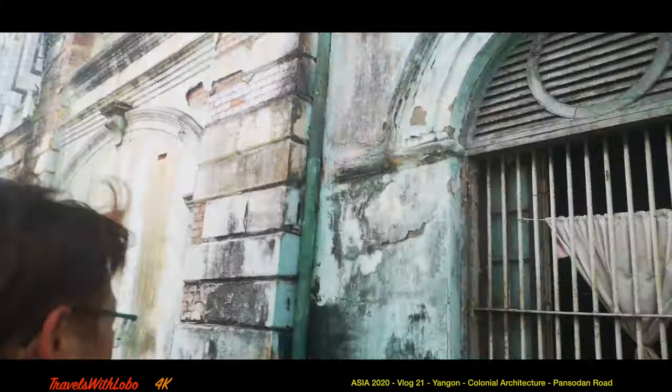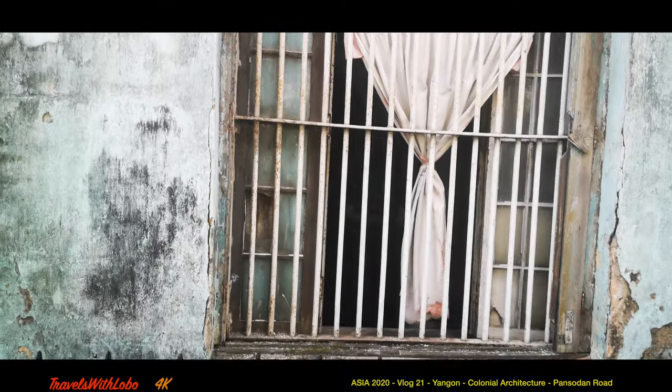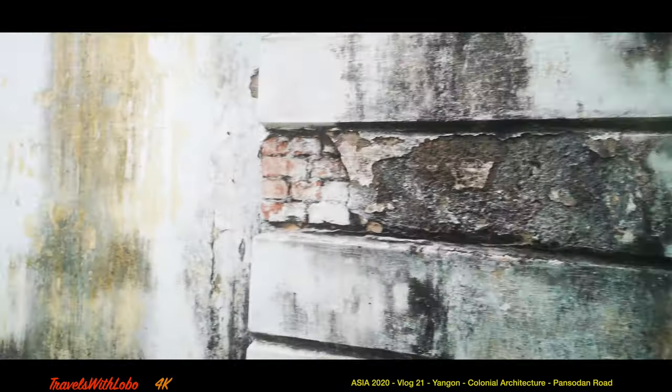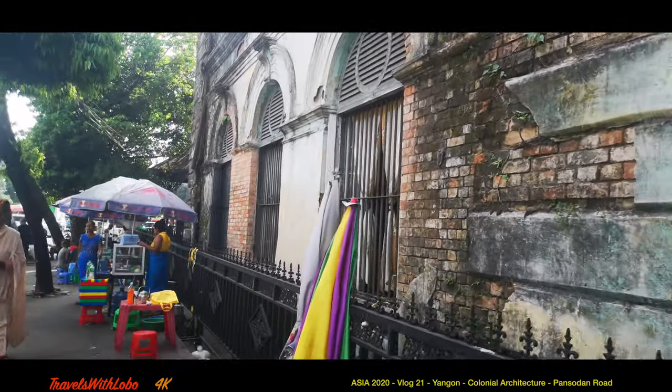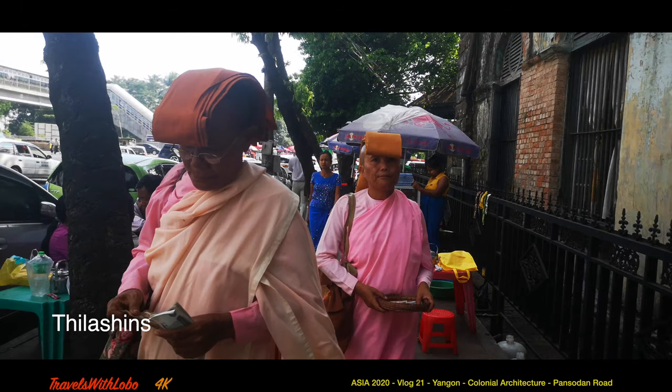Look at this, people actually live in there still? It looks like it. What can you see? Or is it beds? An office building. At this point, we pass two thilashins, or possessors of morality, which is a female lay renunciant in Burmese Buddhism.